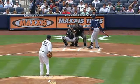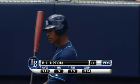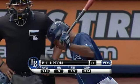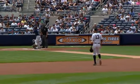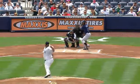Let's do it. The first pitch is in there, first strike. And we are underway here at the stadium. B.J. Upton started the season on the DL, and he has not really gotten on track yet, hitting .218. Lately, though, a little bit hotter, 9 for his last 20. And the pitch.